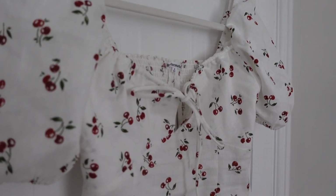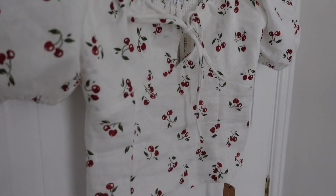And overall, I just wasn't that impressed with this one. I wouldn't necessarily recommend it unless you absolutely love the pattern. They also do it in white, and I would recommend that one even less because I think their linen tops are better. This is one of those.